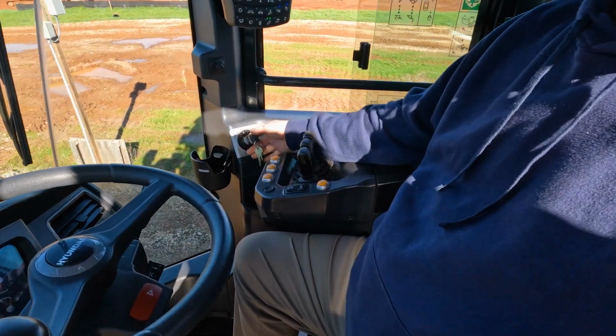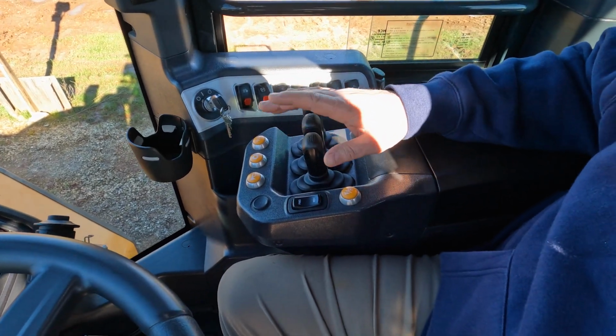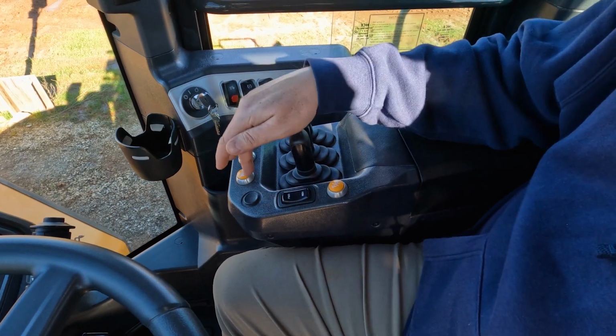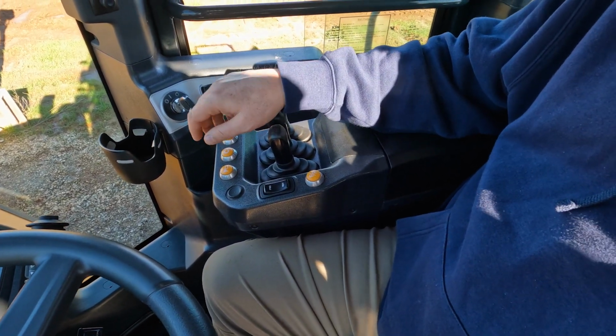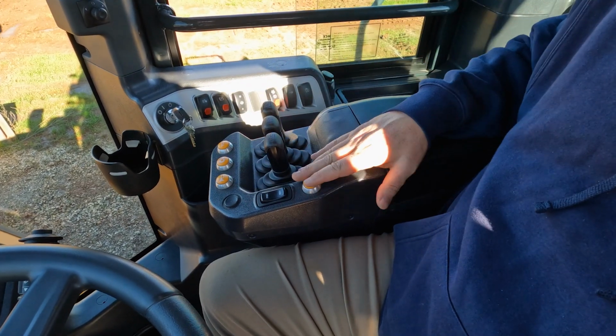Tell me about the 3-lever controls and some of the buttons on there. This is the 3-spool fingertip control. You got bucket, boom, and right now this will be auxiliary, which we don't have hooked up. Right, your horn, gear down feature. So if you're in second gear, you hit that, it'll knock down to first gear. This is your ton button. It's used with the weigh system.